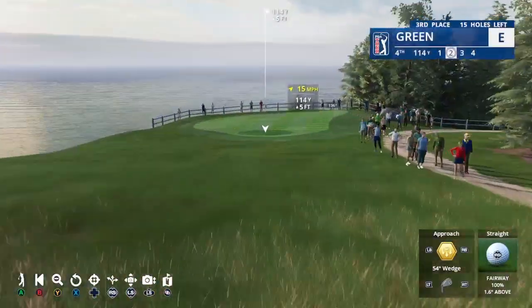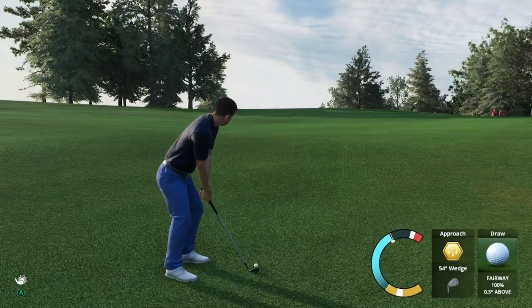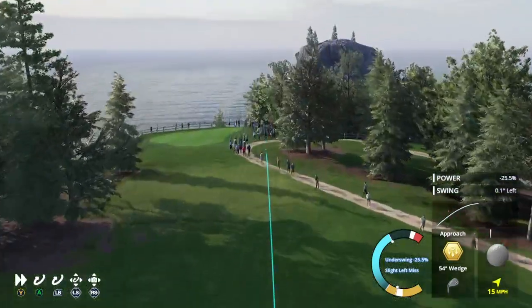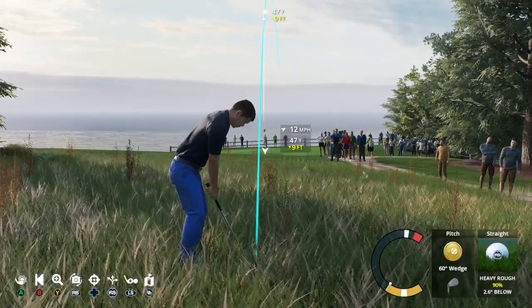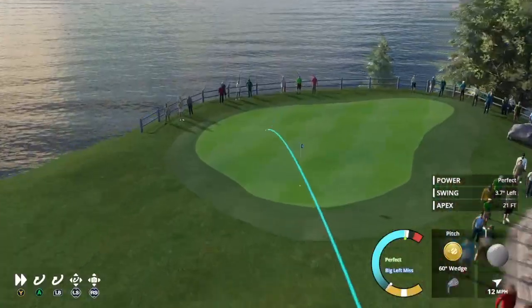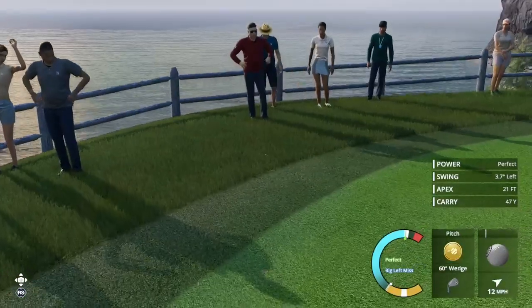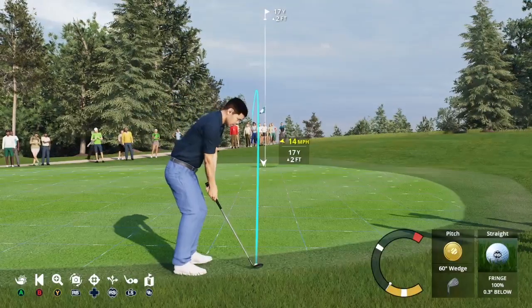While sitting on an upslope here, you've got to be careful that you don't get this one straight up in the air from that lie. Oh dear, that looks thick in there. That just came out blazing. As soon as it hit the green, it was never going to stop.